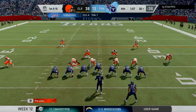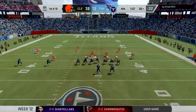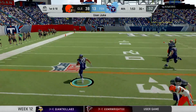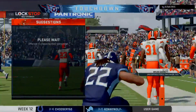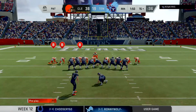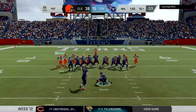So the Titans in possession of the football here as we get you reset. And let's see what they've come up with offensively after having time to talk it over. Oh, that's just not fair, and now room to run. Touchdown, Titans. Derrick Henry, his fourth touchdown on the year. And the interception by the Titans D leads to a touchdown.